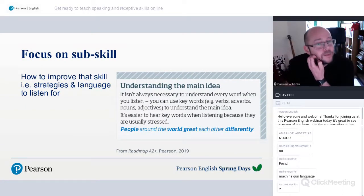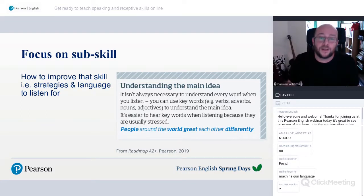Then what we do here is we have a focus box. And this gives students information on how to improve that skill, strategies and language to listen for. So here, understanding the main idea is our sub-skill. It isn't always necessary to understand every word when you listen. You can use keywords, verbs, adverbs, nouns, adjectives to understand the main idea. It's easier to hear keywords when listening because they are usually stressed. And then you can do that activity that I said, raising awareness.